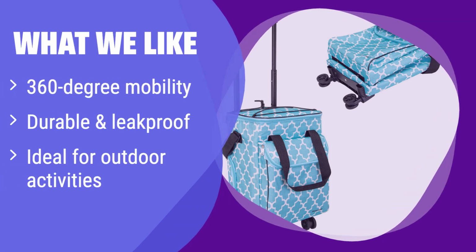This rolling cooler features 4 dual spinner wheels for easy maneuverability, allowing you to glide effortlessly across various terrains. It's durable and leak-proof, ensuring your items stay secure. If you like to go to the beach, park, or camping, this cooler is a perfect alternative to a traditional ice chest, offering both convenience and style.